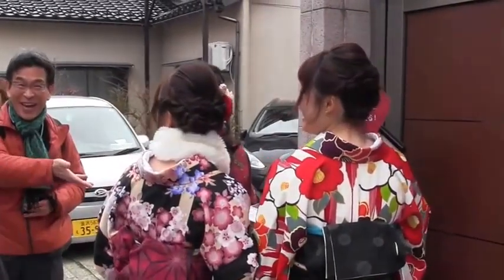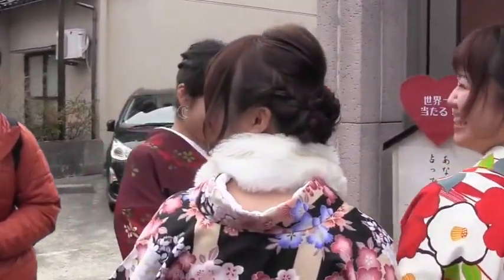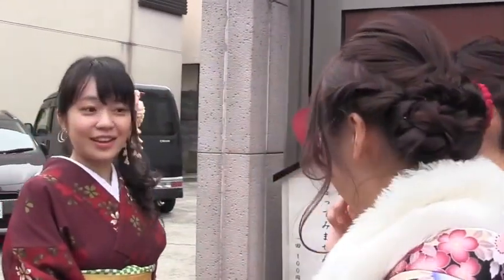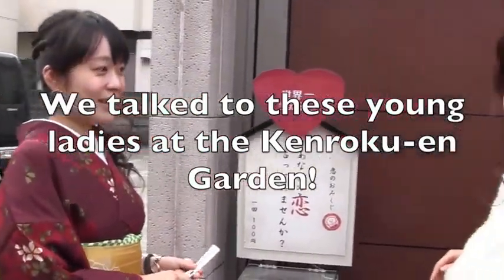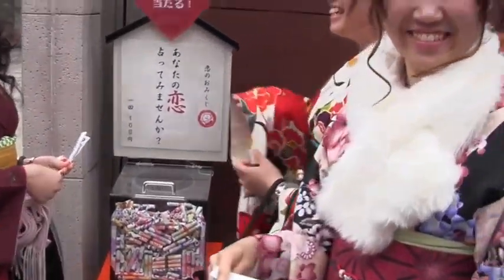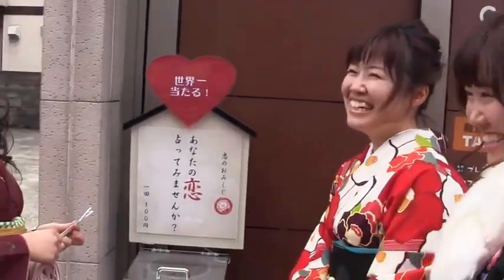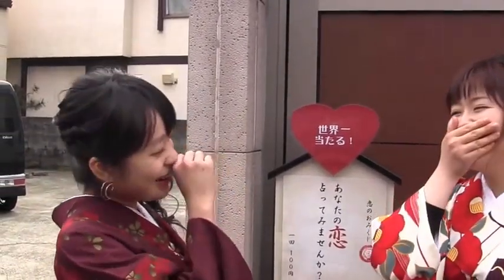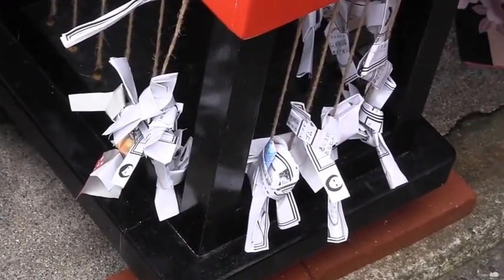Photo model, Kenroku. Now they become instant geisha. They are checking their fortune for their love possibilities. Love fortune, it's called. They want to check if they can meet a good boyfriend. Please watch the taxi. Tie the fortunes down here and hope they come true.